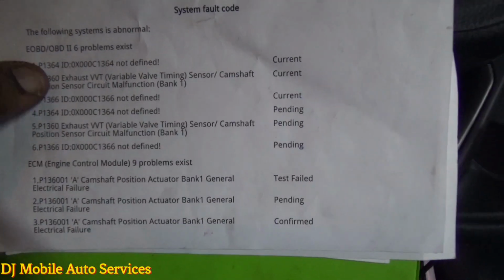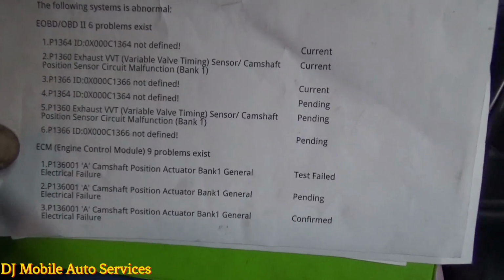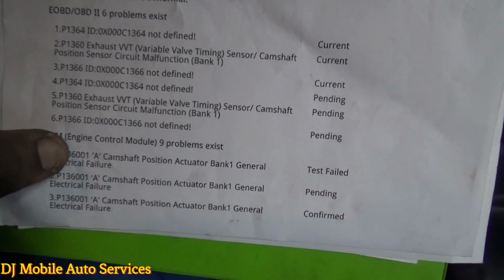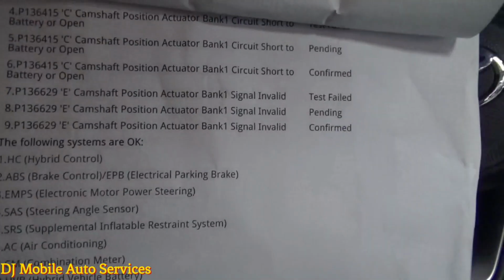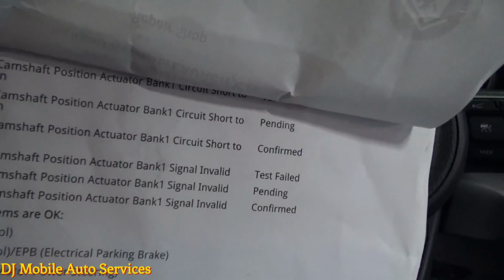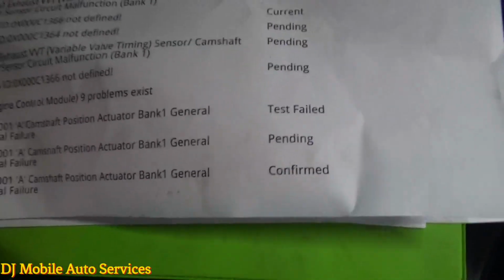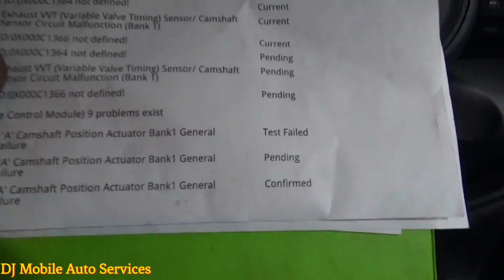These are the codes that came up from the guys in the shop. We got a P1364, P1360, P1366. What else do we got? P136001, P136415, P136629. It's letting me know that the cam position actuator bank signal invalid. Cam position actuator bank 1, circuit short to power or open, and this one is saying cam position actuator 1, general electric failure.